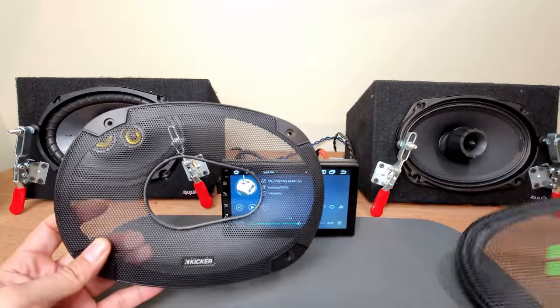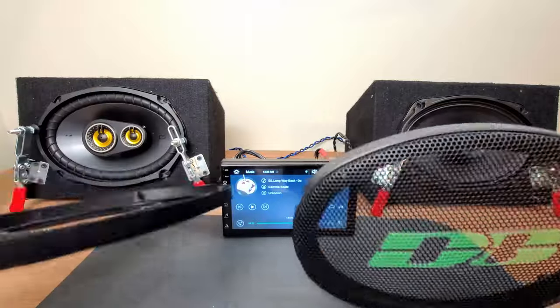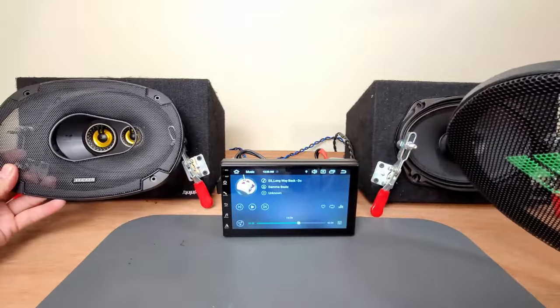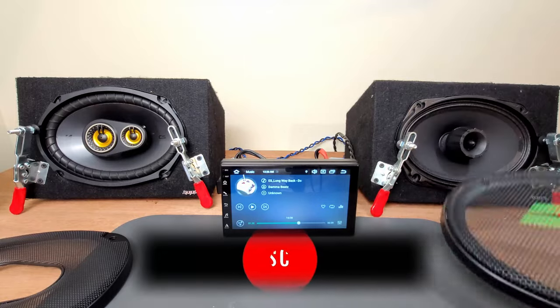And this is a Kicker's grill, all right? As you can see, the Def Bonce grill is a lot nicer, looks expensive. But when you add Kicker's exposed tweeters on the Def Bonce, it's going to be a tweeter slot.